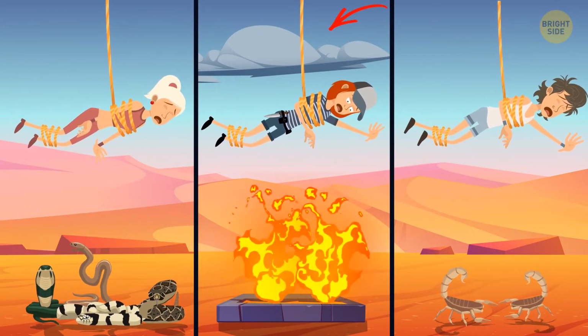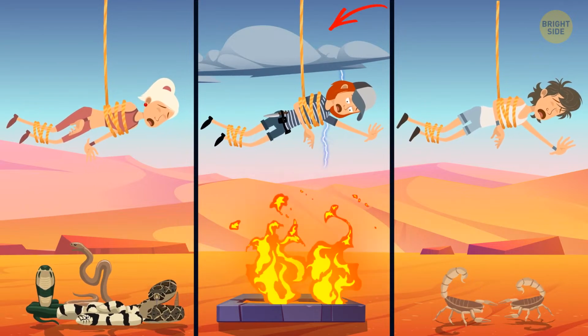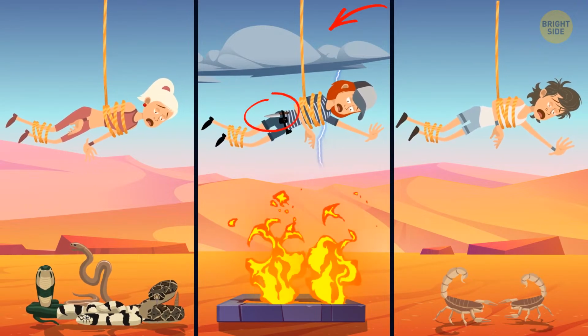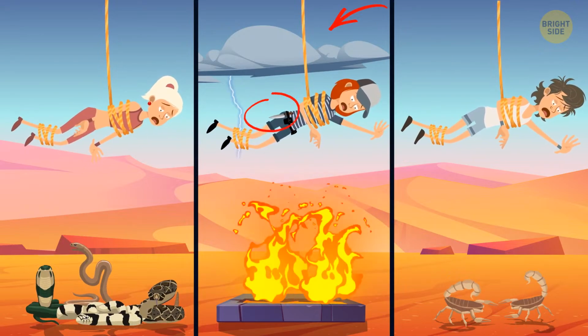See that black cloud with lightning? It's going to start raining. The rainwater will put out the fire under the girl with red hair. And look, the girl has a knife tucked under her belt. She can cut the rope tying her legs. And when she's on the ground, she can help the other 2.